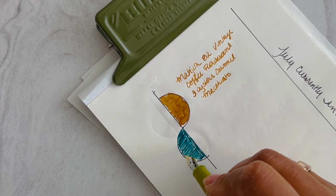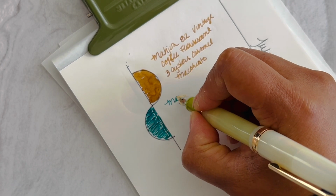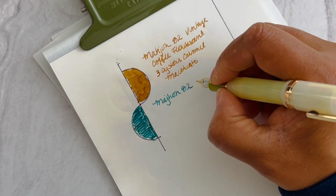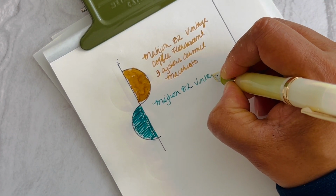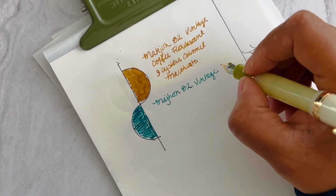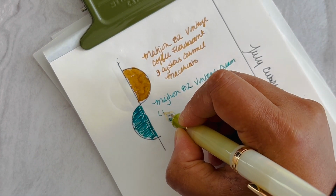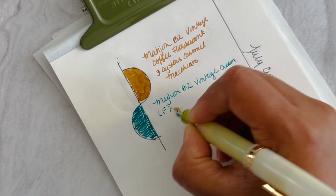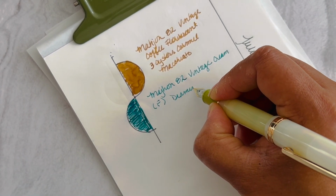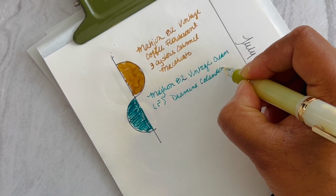And I'm kind of glad I didn't put it in a Fude nib pen. Again, this is supposed to be Mahjong like this. 82, so I spelled it incorrectly on the other one. This is vintage cream, I think it is. And this one is in a fine nib. Fantastic writer. The ink is Diamine Celadon Cat.